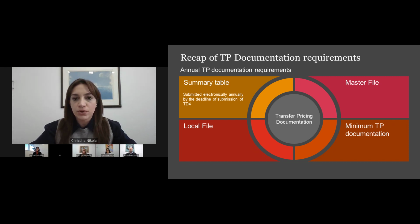Currently, the authorities are in the process of setting up the electronic mechanism for submission of the summary table. For this year, it is expected to be done as an electronic filing separate from the income tax return, but with the same deadline. In the following years, a joint submission may be implemented.